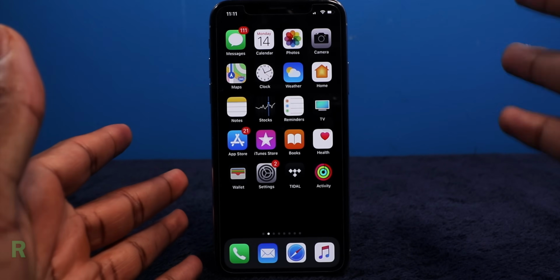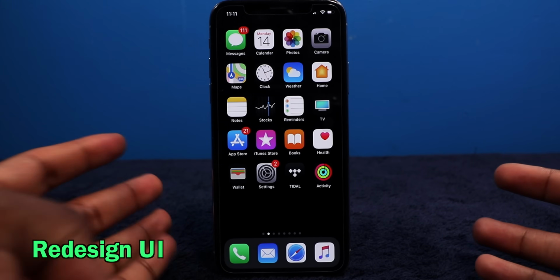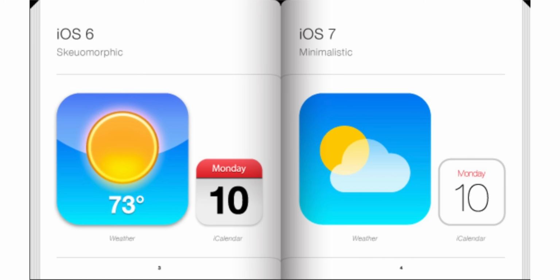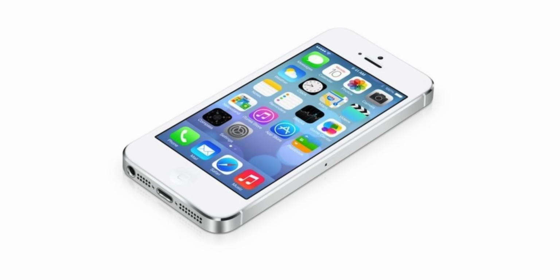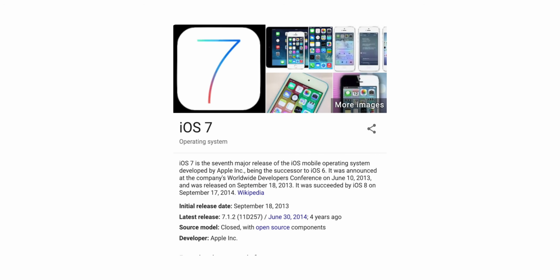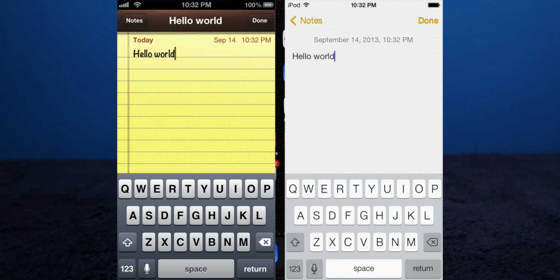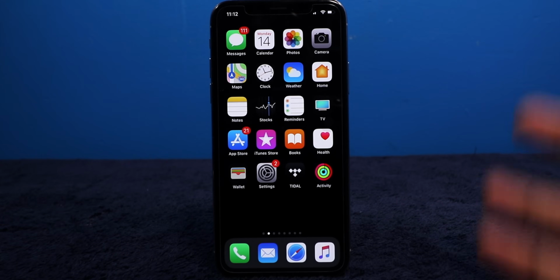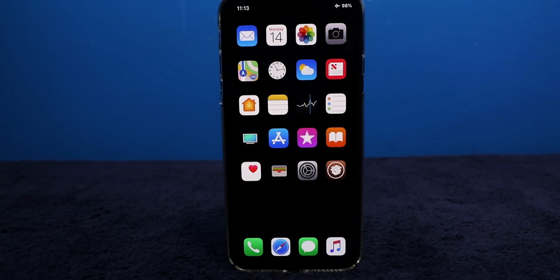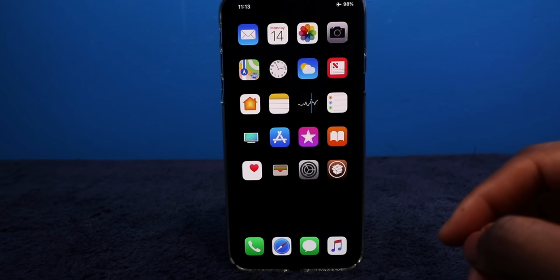It's time for a redesign. So redesign the UI, new icons, new look. I highly recommend Apple go back to the skeuomorphic design from iOS 6, but modernize it. Take the iOS 6 icons, but put a 2019 twist to it. I really do like that skeuomorphic design. Make the icons different. It's definitely time for a refresh. And even removing the labels underneath the home screen right here, it looks 10 times cleaner in my opinion.